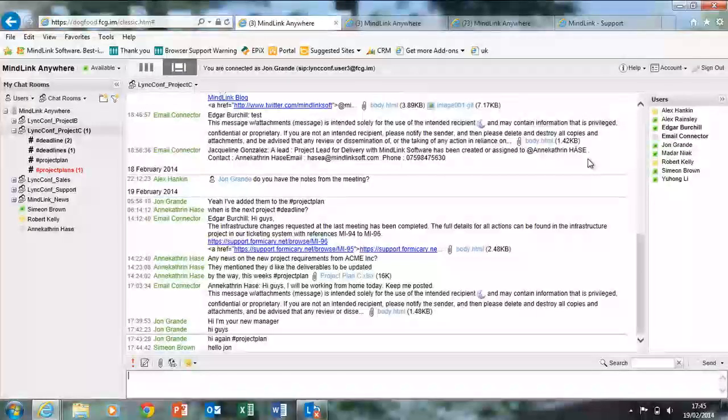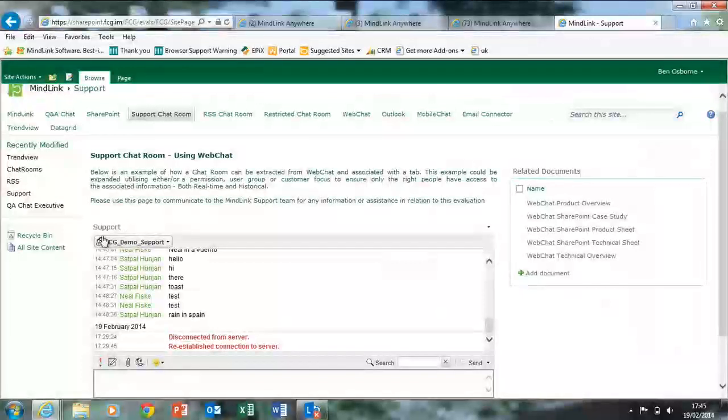I'll just also pop over to here to show you. You can embed the classic view in SharePoint as well. So if you have a team-based SharePoint structure, then you can embed the chat room for that team in here, and so it's all contextual with that data as well. Okay, so thanks very much for having us, and that's it really. Cheers.